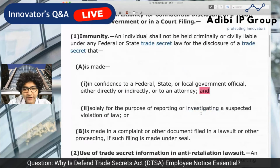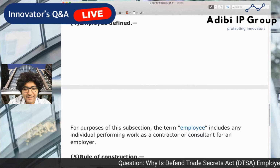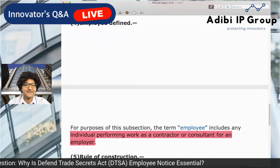One thing I want to also point out is it talks about what an employee is. So the purpose of such term, employee includes any individual performing work as a contractor or consultant for an employer. Guys, this is huge, okay?